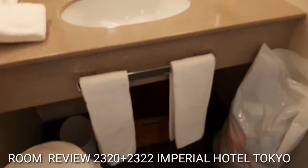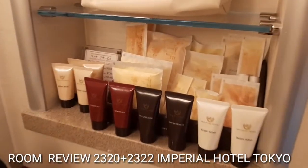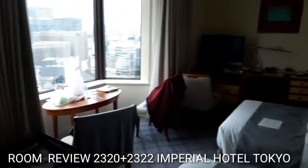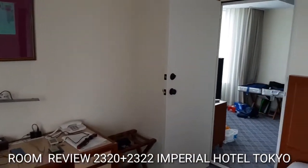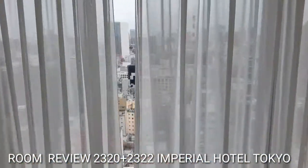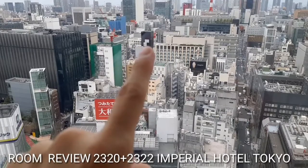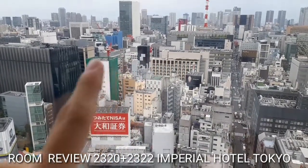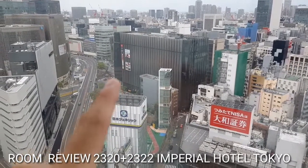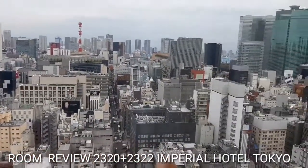And then this is an interconnecting room, very suitable for big families. Dining table. What a view! If you look closely enough, you will see the Chanel building. Interesting for all the beautiful ladies. And that is Tokyo Plaza, Ginza 5. That's Ferragamo, Shiseido.